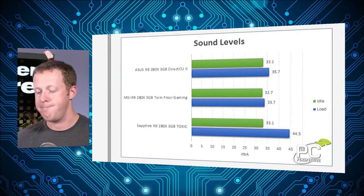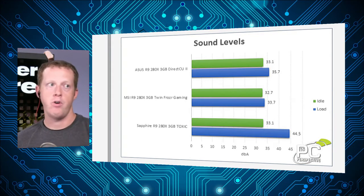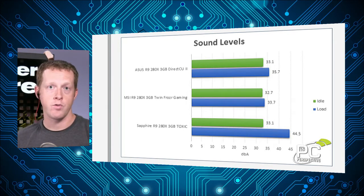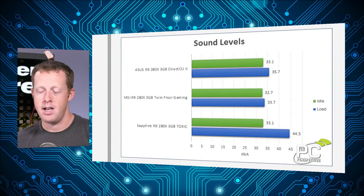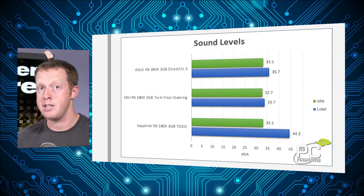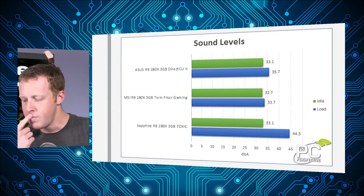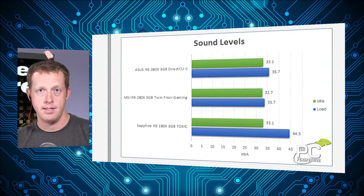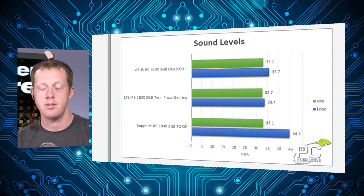So if you're a gamer that games with headphones, or you've got the speakers turned up all the time, and noise like that doesn't bother you, then the Sapphire card is going to make a lot of sense, because it's got the most overclocking headroom. It comes out of the box overclocked the most. And its price is like a $50 premium over a reference card. I think it's $349 still. The Asus and the MSI are probably $10 over reference prices, not very much at all for what I think is a definite advantage of getting custom coolers and custom PCB design.